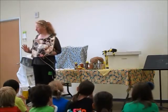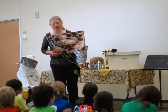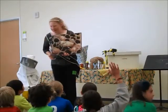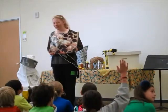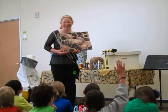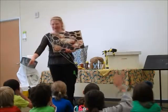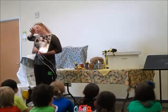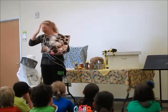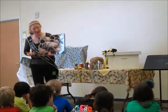They have 5 eyes. Now, does anyone know where all of the eyes are? You can see 2 of them, right? I think maybe on the side of the body, or like top, or like at the bottom. They're all on the head. Any guesses? Forehead. Very good. They have the 2 big compound eyes on the side of their head, and then they have 3 little eyes in the middle of their forehead. And I'll show a picture of a baby bee, and you'll be able to see the eyes on the top of it.